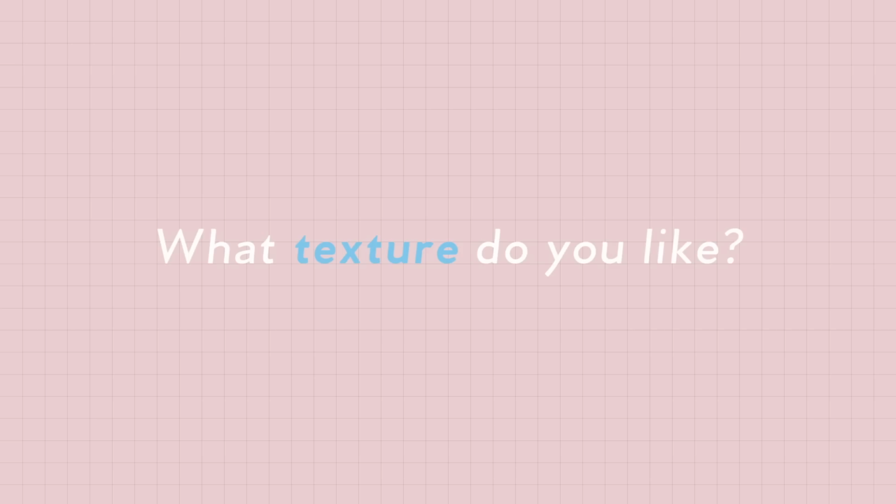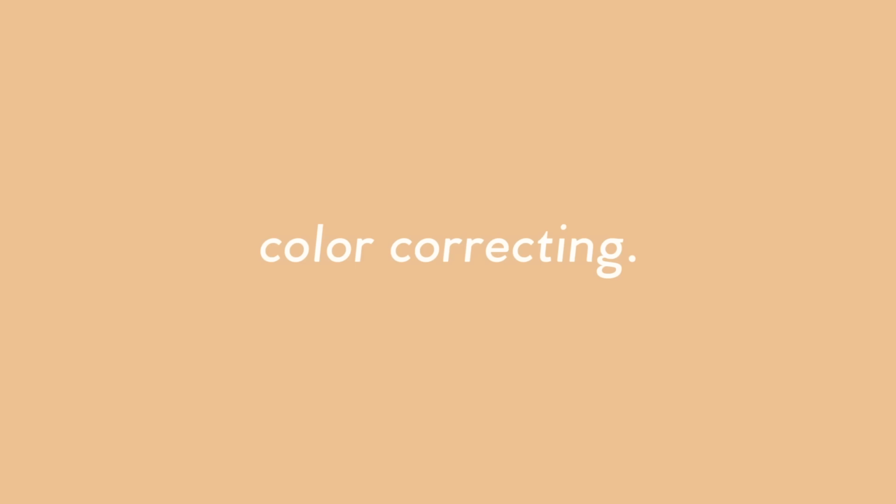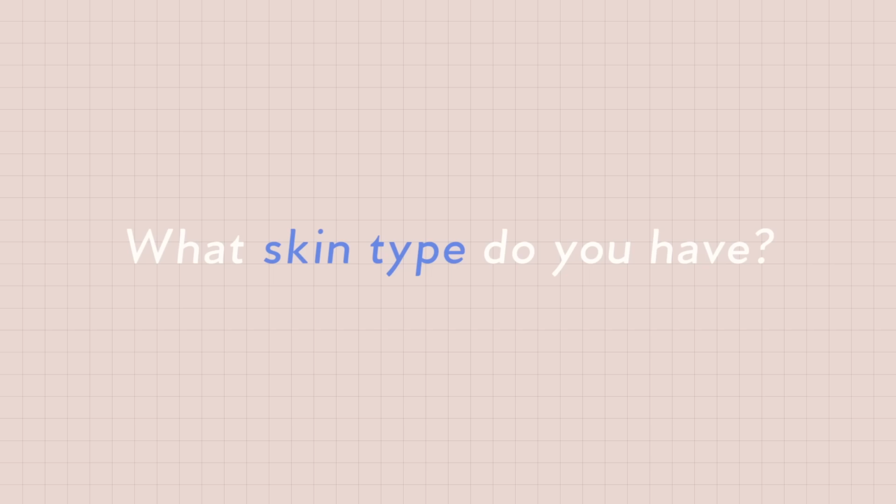Okay, let's go. You might want to ask yourself what kind of texture you like. Are there any skin benefits that you want? Is it color correcting to cover redness, cover over pores, brightening effect for your skin type? But also ask yourself, what is your skin type? Is it oily? Is it dry? Is it combination?